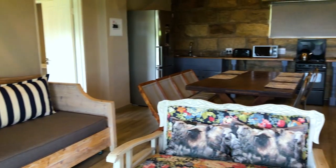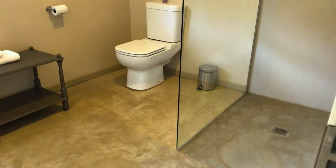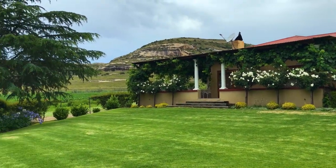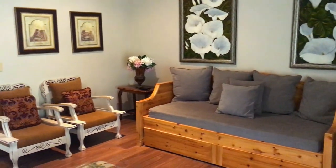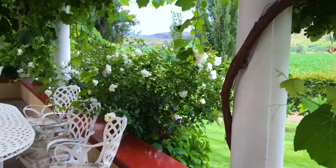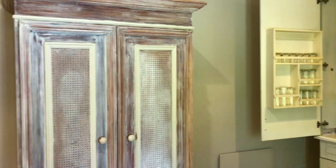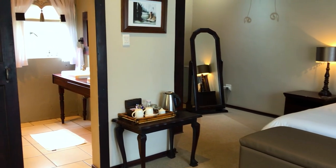Or a slightly bigger version? Or the rooms at the main house? Or this sandstone cottage? And then, of course, they also have a second option for a bridal suite.